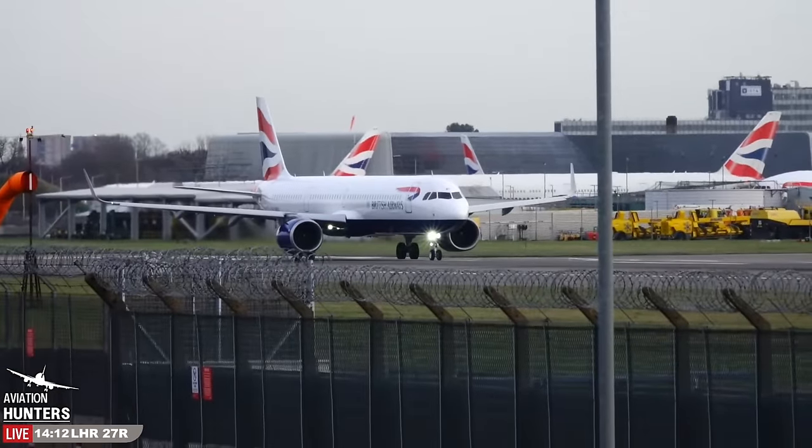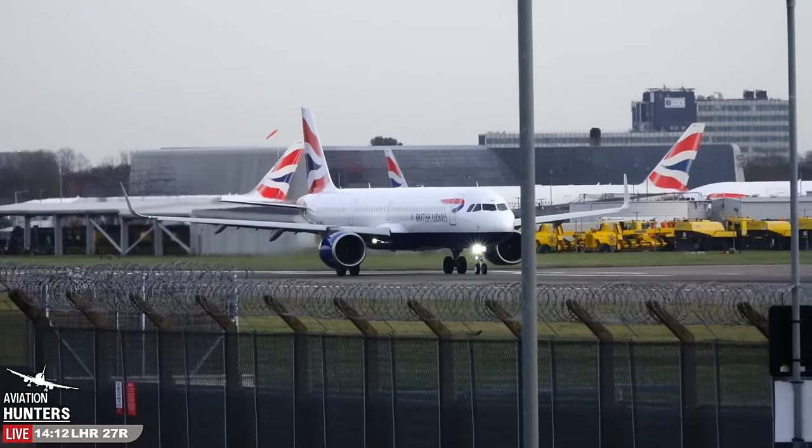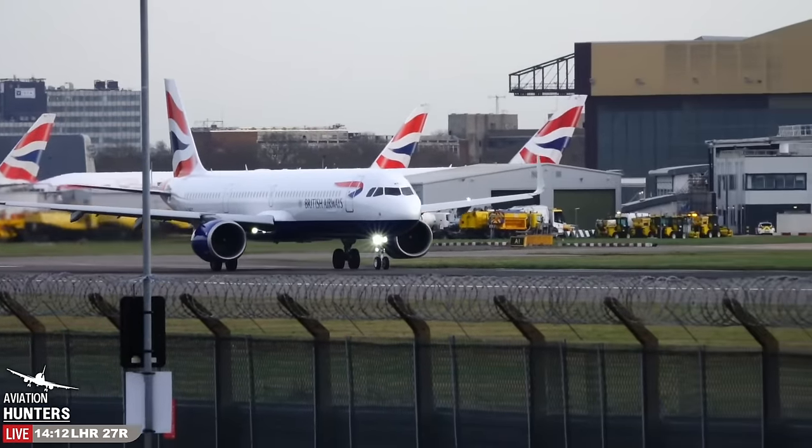There's an A321neo by the looks of it. Now, the aircraft's not picking up on my radar, unfortunately, but it is a British Airways A321neo, that I can confirm. Not too sure where that's heading off to.